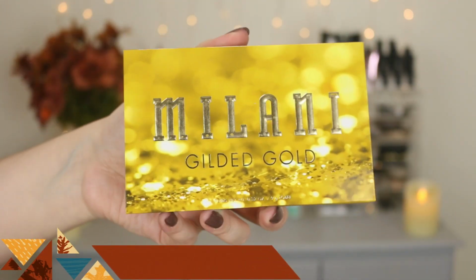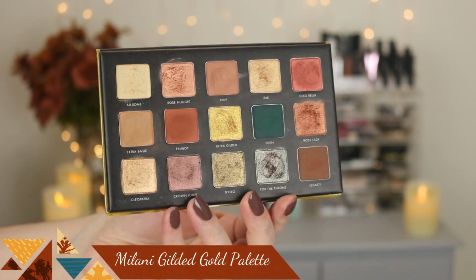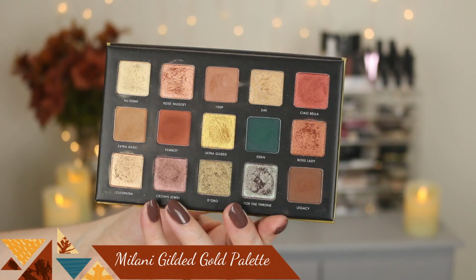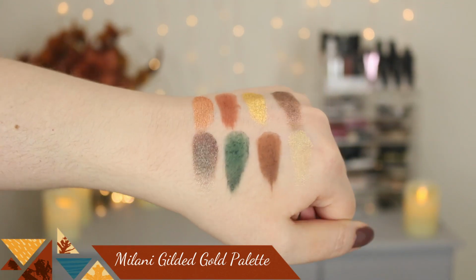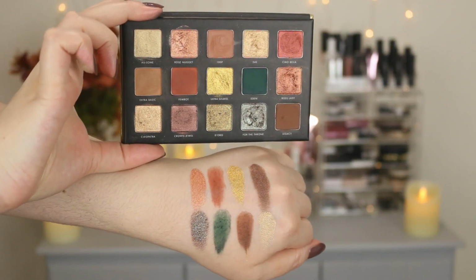Alright, moving on. Another amazing palette from the drugstore that I recently discovered, and I didn't realize how beautiful this really is for the fall season. I think this is also a beautiful holiday palette because of the tones in here, but it's the Milani Cosmetics Gilded Gold eyeshadow palette. This is beautiful. I love that it has a mirror on the inside. I like that this is a small palette and the eyeshadows are fairly small, but you get such a great variety of mattes, shimmers, and some of the colors in here I would definitely say are very foiled. I would say Rose Nugget, Cleopatra, Ultra Gilded, Boss Lady is such a beautiful rose gold.